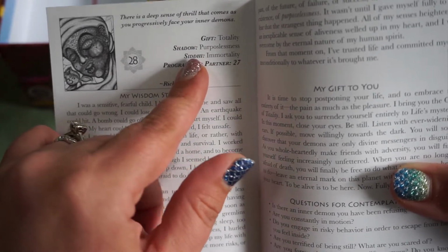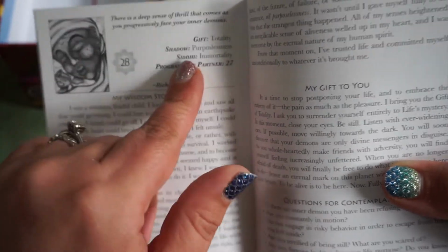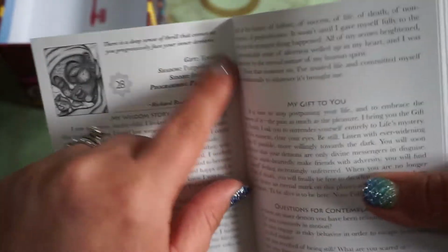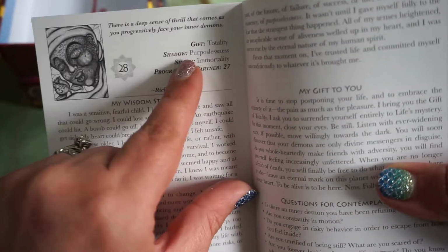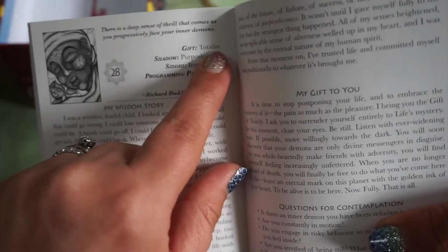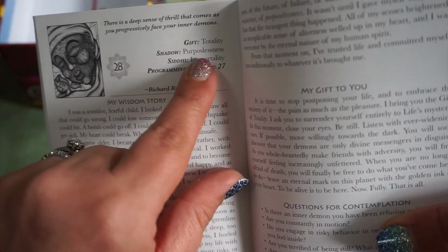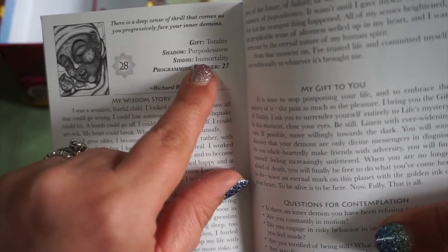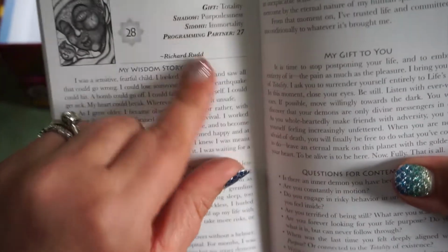The siddhi, however we're pronouncing that, from what I understand is what you achieve when you have total balance. So when you balance the gift with the shadow, in this particular card, the gift is totality, the shadow is purposelessness. When you're able to balance those two out, you reach immortality. So you get all of that.